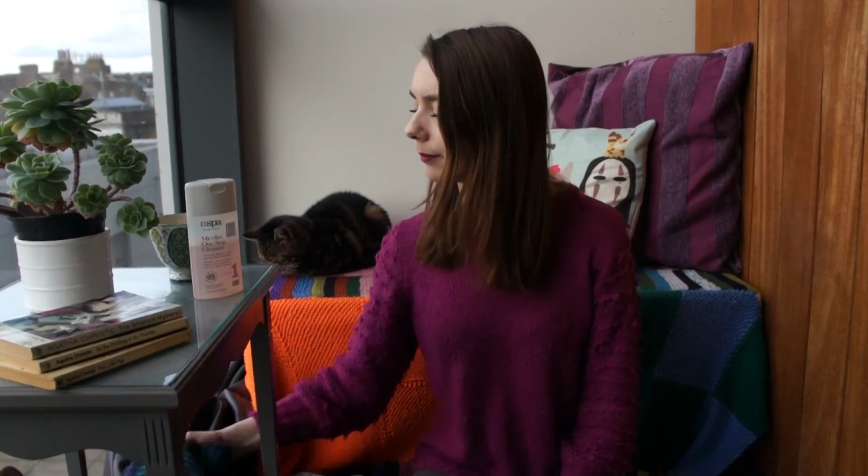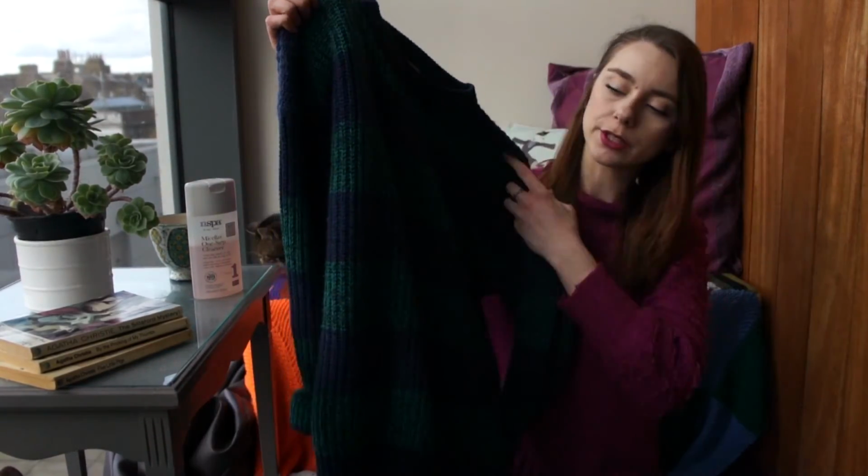I got quite a few different things which I've been sharing on my blog recently. I think I shared a dress in an outfit. I can't remember which other one. There was something else I shared. I can't remember, I bought too much when I was there. But my absolute favourite purchase was this jumper, which was £4.